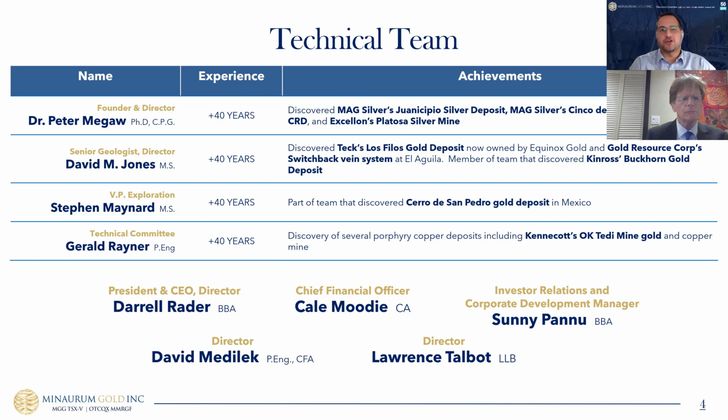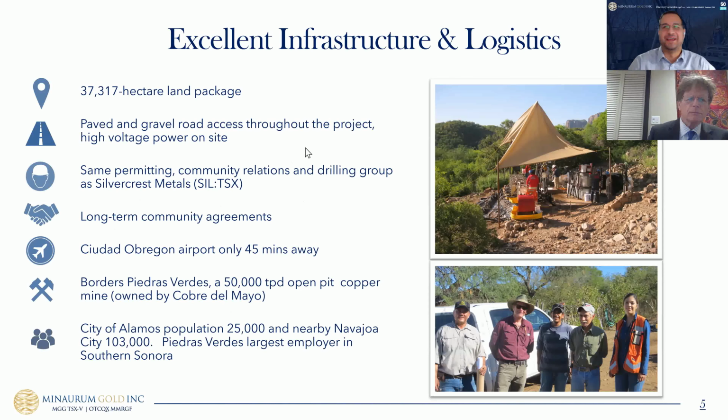But everybody else here, you can look at your own leisure at our website. But what we've really been trying to do is build a very strong core technical team with a lot of knowledge and experience down in Mexico, so we know what we're looking for. I guess another bonus is Steve, Dave, and Peter all know each other and they get along great. So that makes things easier sometimes.